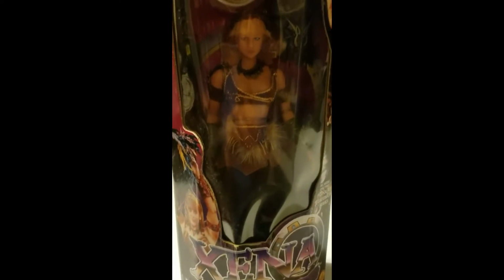So yeah, just doing a quick little run-through of what the figures look like. And I feel like this series is pretty nice. I mean, this is the only thing we got for figure-wise.